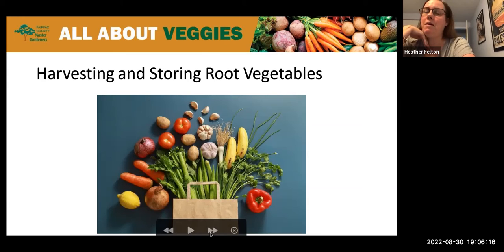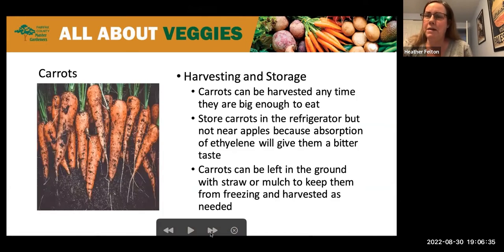So tonight I'm talking about harvesting and storing root vegetables. It's a variety of different vegetables that I've grown before and that are pretty common in most people's home vegetable gardens. Carrots, which I've never grown successfully because my soil has too much clay in it and they are sad little stunted things.